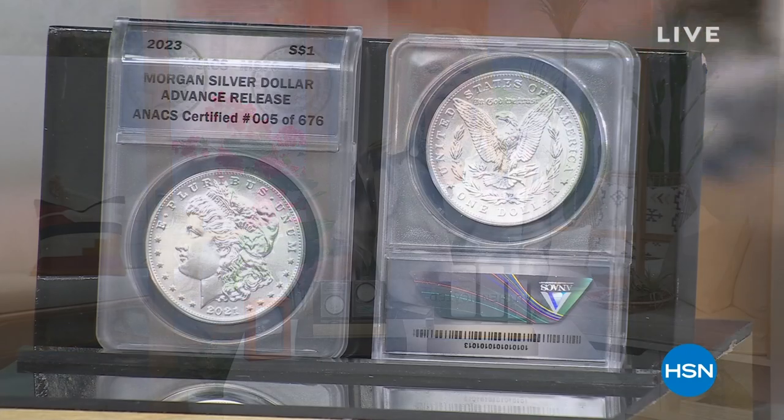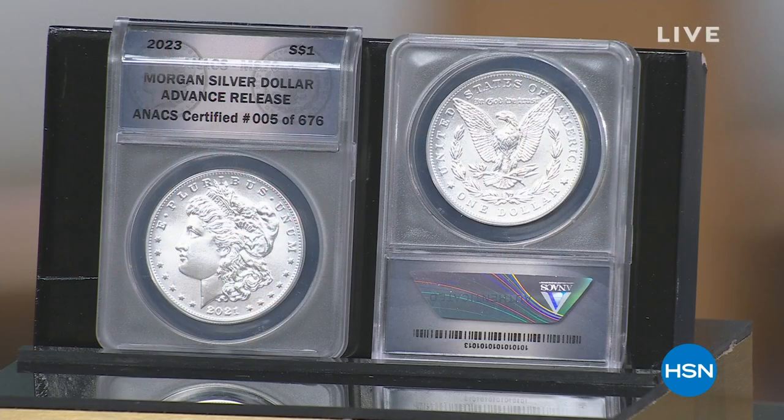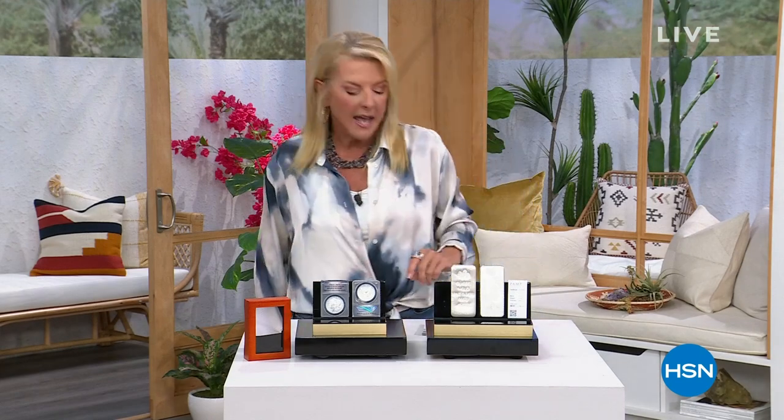Well, tonight I've got a couple of things that I'm pretty excited about. We will be showing you later on an advanced release. Now, this is not available to the public, and I can't wait to find out how difficult it's going to be to get what you're seeing right there when it is released to the public. It's the advanced release of the Morgan Silver Dollar. It's a limited edition. This is a really big deal, and Mike, my guest, will explain it.